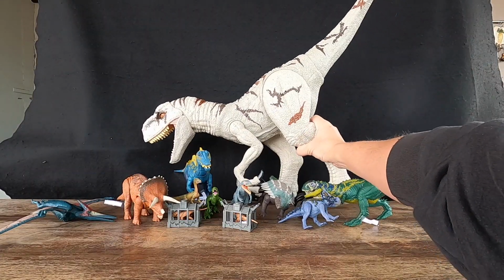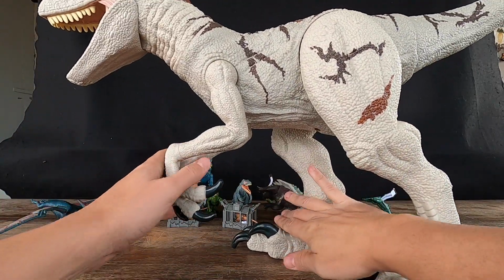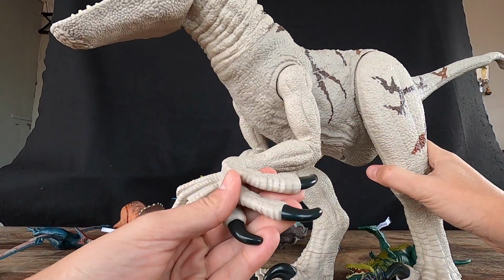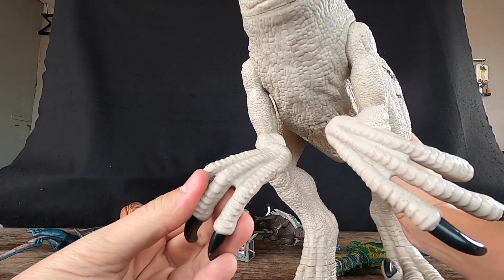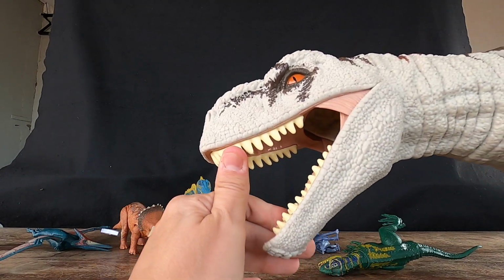Atrociraptor was a small carnivorous dinosaur that lived during the Late Cretaceous period, about 75 million years ago. Let's uncover some incredible facts about this speedy predator. Here's a fun fact about Atrociraptor. It had sharp, curved claws on its hands and feet. These claws were perfect for grabbing onto prey or climbing trees. Atrociraptor was like a dinosaur acrobat.